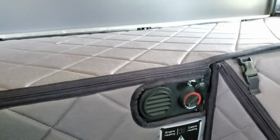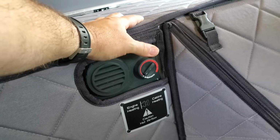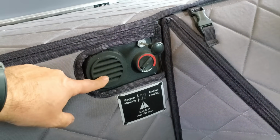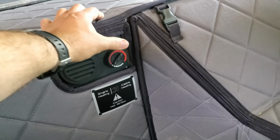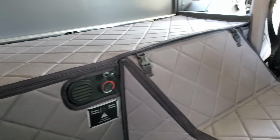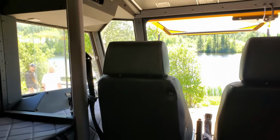And it still has the Webasto heater. So one way heats the engine compartment, and then this way heats the cabin. That's super useful in the winter. You run that for half an hour and it feels like it's a spring day.